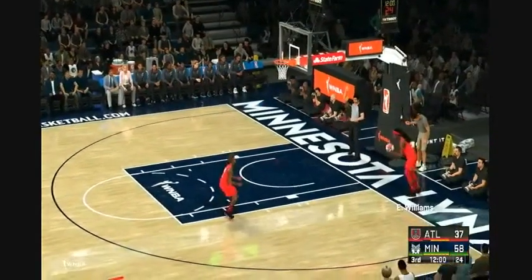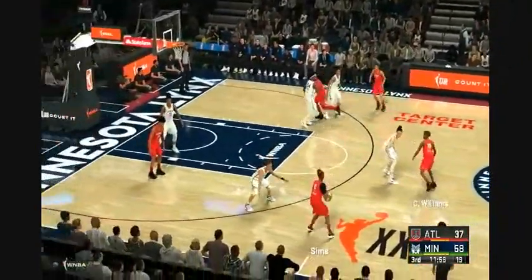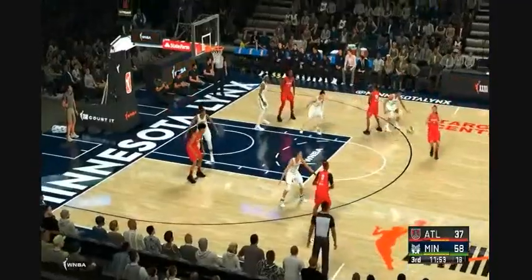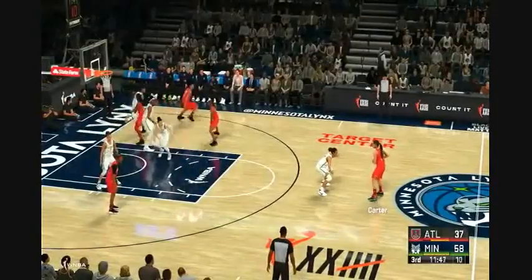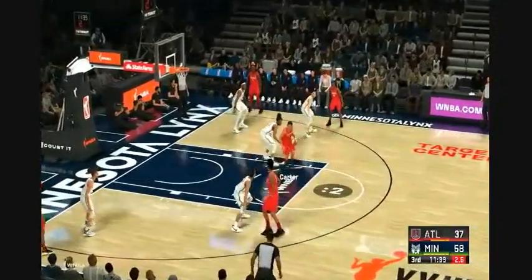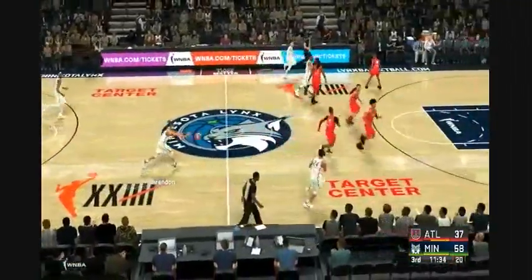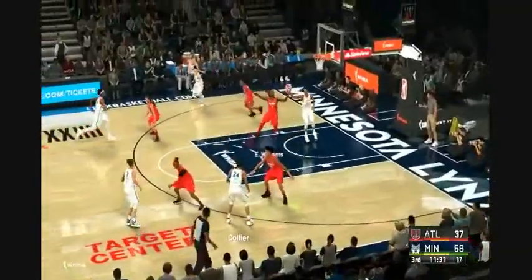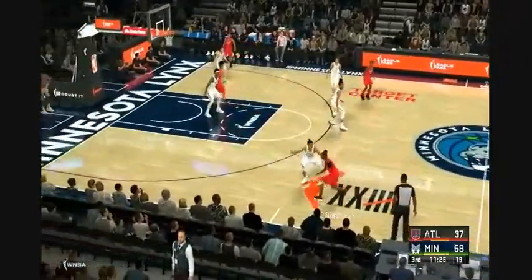Hello and welcome back. Third quarter just about to get going in what has been a runaway of a game so far. Outside Sims. Pass to Carter. Here's Williams. Back to Carter. Outside Dupree. Williams. McBride covering. Looking to get back on track. And it's wide right. Hits off the rim. And it's clear that Kennedy Carter knows her role on this team. She's out here to score and score often. That kind of mindset is going to help get this team to new places.